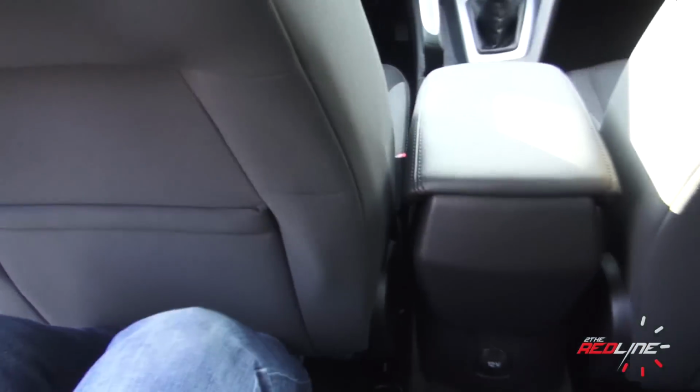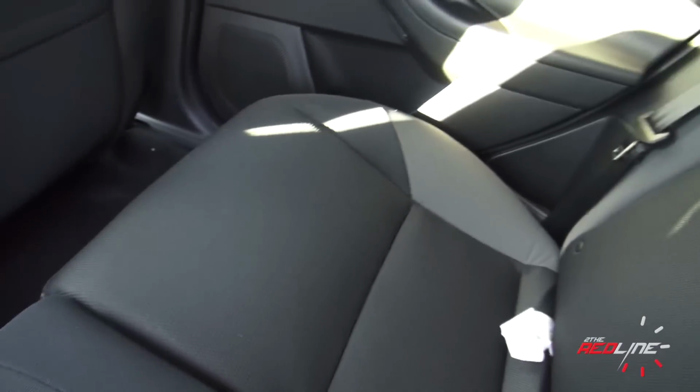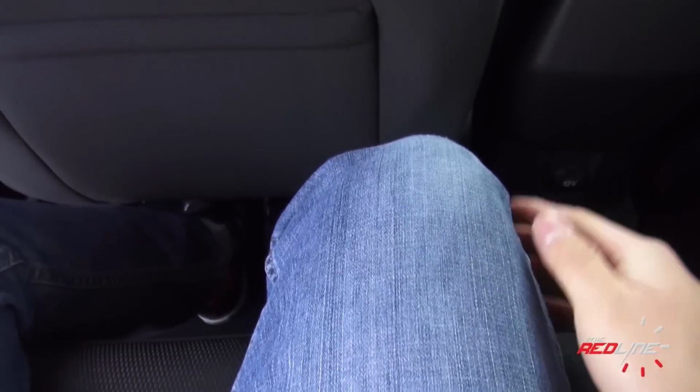You can see here, step-in is a little bit difficult. You have to duck your head slightly. There's no vents back here. You do get a power outlet. And the bench seats themselves actually are not bad. There's pretty good thigh support here. The legroom is a tad tight just because, I mean, the Honda Civic and the Volkswagen Jetta offer more space.